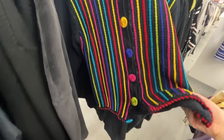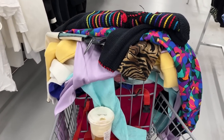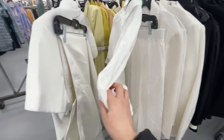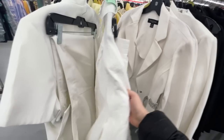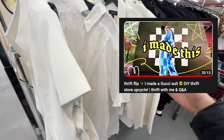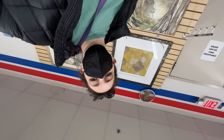This is incredible. All hail Lisa. This cart is colorful and out of control and chaotic, and I love it. Okay, I don't think this is for the Whatnot sale, but I always try and grab these blank slate two-piece sets whenever I see them because I can do things like this or like this. So definitely getting this. So I found some plates.